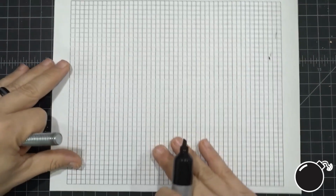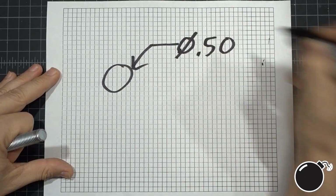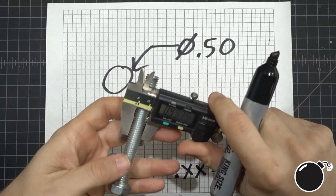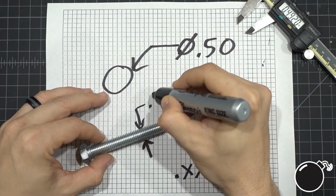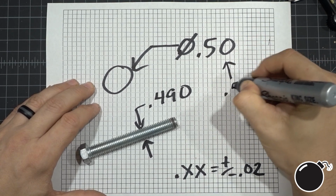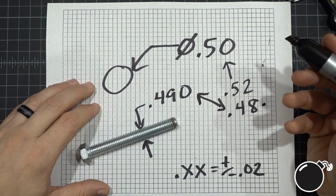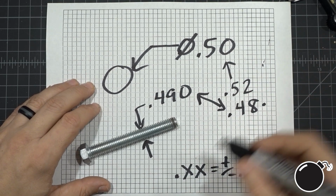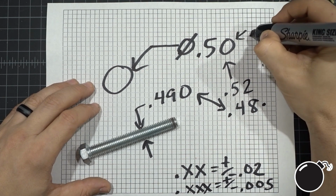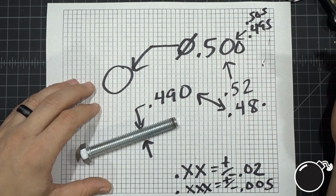Okay, now let's look at a quick example of a 1/2 inch diameter hole, and our default tolerance block for a 2-place dimension is plus or minus 20 thou. So we measure our bolt and it is 0.49. If we apply our plus or minus 20 thou tolerance to the 1/2 inch, the hole can be anywhere from 0.48 to 0.52 inches in diameter. And 0.48 is not going to work for a 0.49 diameter bolt. But if our default 3-place tolerance is plus or minus 5, then that 0.500 dimension can be anywhere between 0.495 and 0.505. And now that works.